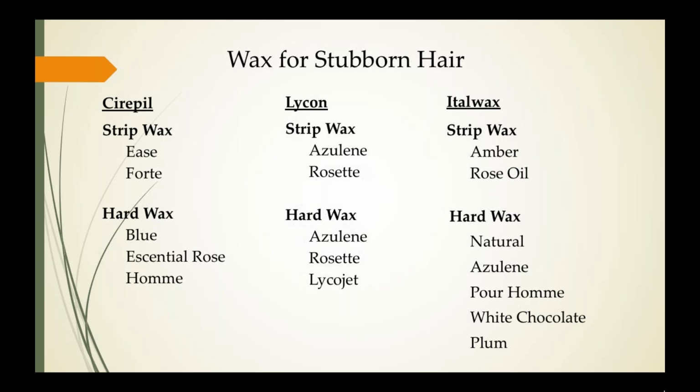Now, again, let's go back to looking at the ingredients. Your pine beeswax blends are going to be tougher. They're going to probably be a little more aggressive than the synthetic ones, to be honest. So if you're going to use something like the Lycotech White, either strip or hard, or the Cerapill, the crystalline, that one's a great one, you may have less discomfort with those because there's less actual grip on the skin itself, which a lot of times may help alleviate some of that discomfort, if that makes sense. That's a tough one. Yeah, thank you.